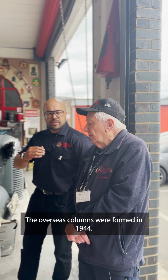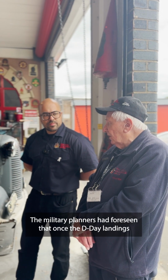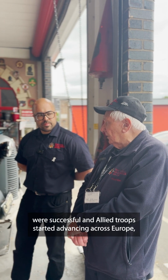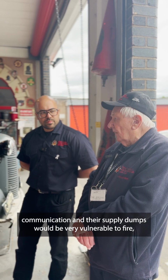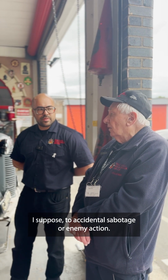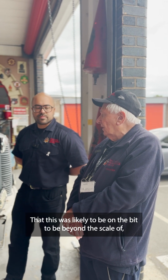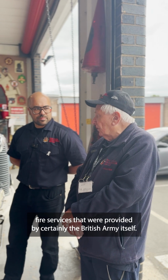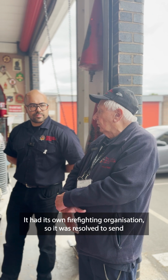What did they do? The overseas columns were formed in 1944. The military planners had foreseen that once the D-Day landings were successful and Allied troops started advancing across Europe, their lines of communication and their supply dumps would be very vulnerable to fire, I suppose, accidental sabotage or enemy action, and that this was likely to be beyond the scale of fire services that were provided by certainly the British Army itself. It had its own firefighting organisation.